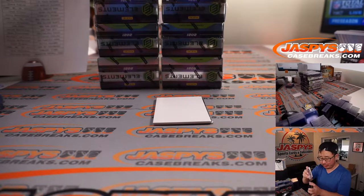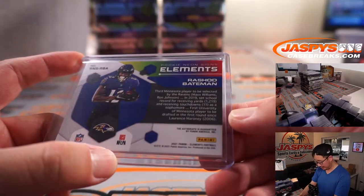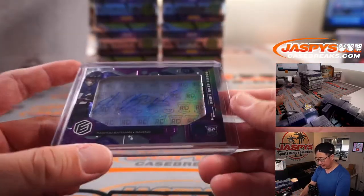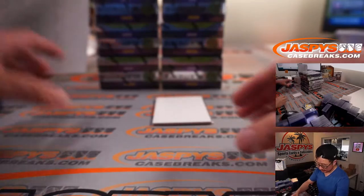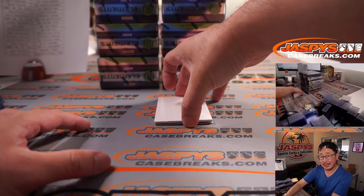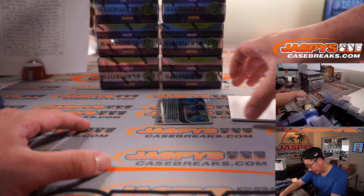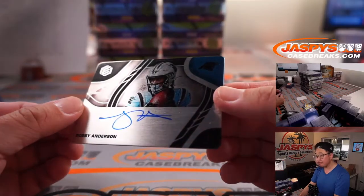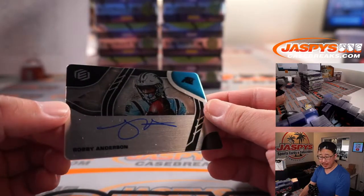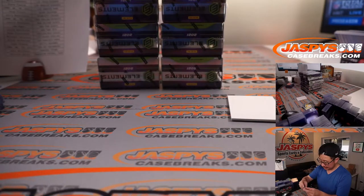Be interesting to see which one. Now, most of the time, wide receivers, it takes them a season or two to really get into the groove, right? But which one's going to end up being a Justin Jefferson type, just a first-year wonder? The plate, there's Robbie Anderson, 11 out of 50. Carolina, Christopher with the Panthers.